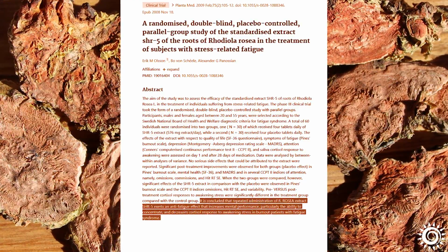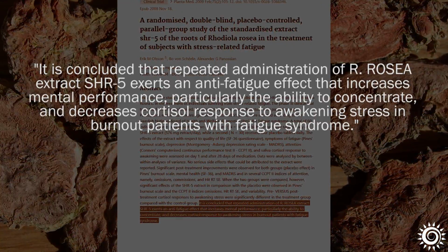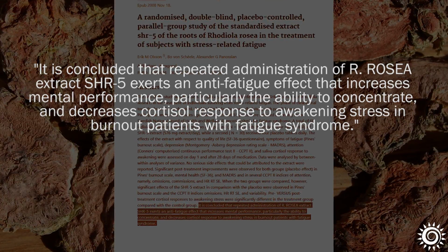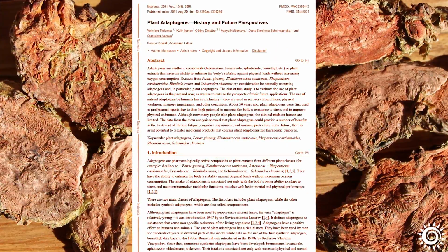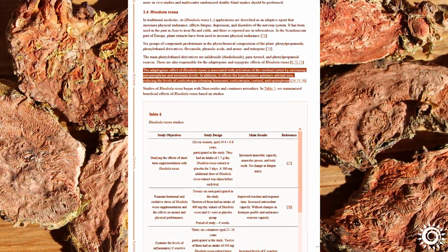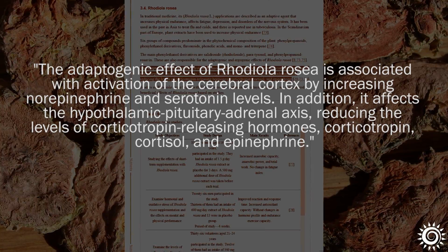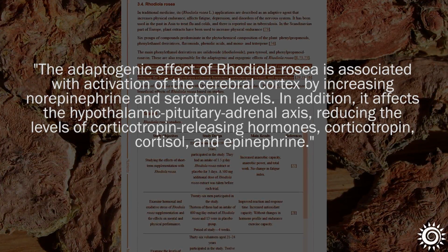In research, Rhodiola rosea extract was found to be a supplemental energizer in human subjects with stress-related fatigue and promoted a decrease in the stress hormone known as cortisol. Likewise, in a 2021 review on plant adaptogens, it is stated that R. rosea is associated with activation of the cerebral cortex, as well as reducing other corticotropin-releasing hormones like cortisol.